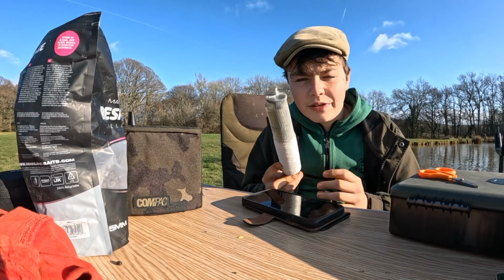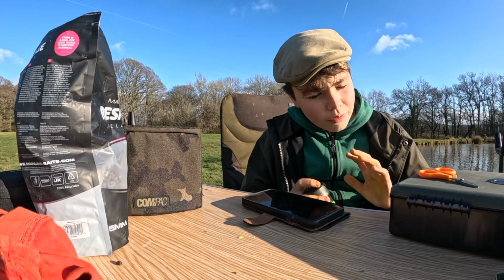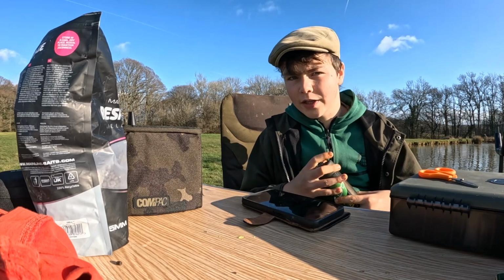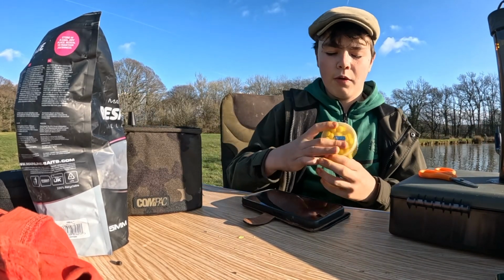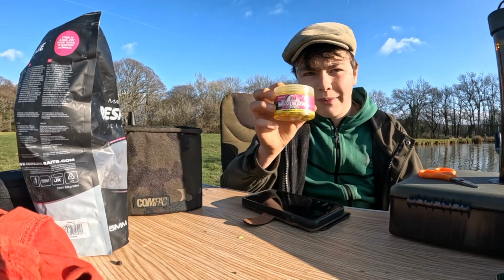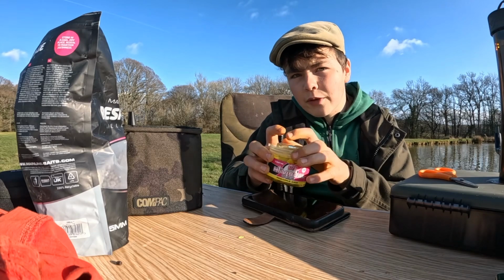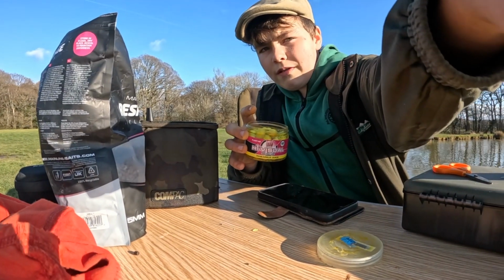It just allows you to have a small part of the bait down on your rig, just to bring in a tiny bit of attraction, but not much to put the carp off. Number three are pineapple juice high vis 12mm pop-ups. Now I don't use these as much in the winter, but I still use them a lot, and they still do a very, very good job.